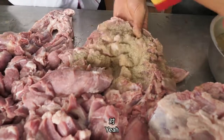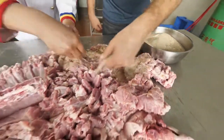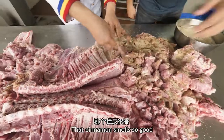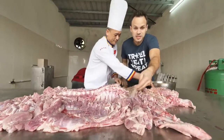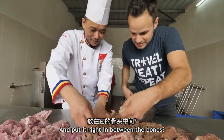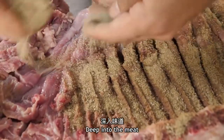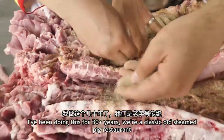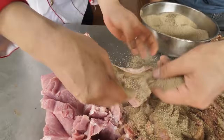哦，都放在这里嘛？ 哎，对。 我可以帮你吗？ 可以。 哦，太好了。So we're just gonna put that sugar and salt and 5 spice mix all over this. 哦，那个桂皮很香，特别香的。Oh, it smells fantastic. The cinnamon and the sugar. 这个皮就一层层。 哦，都放在它的骨头中间。 因为打的话容易进味。 深入那个味道。你做了这个几年？ 我做了这个几十年了，我们是老挑一个传统下来的。 哦，传统的做法。This is absolutely incredible.